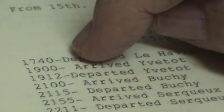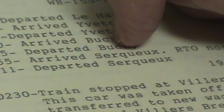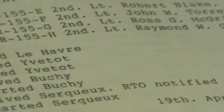This is one of the reports that I kept: 1,740 hours, departed Le Havre, arrived Yvetot at 1,900 hours, departed Yvetot, arrived Bouchy, departed Bouchy. Oh my gosh, all of them. And you kept track of that? Every time that train stopped, I wrote down where we were and the time.